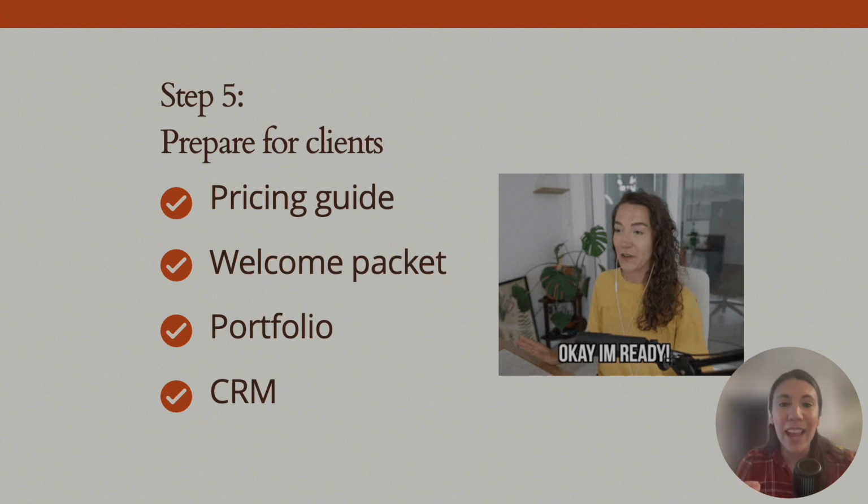You also need to create an amazing portfolio. And this is probably one of the most important steps in your business because this honestly literally can make or break whether a client works with you.